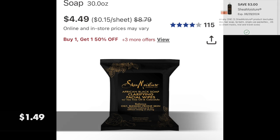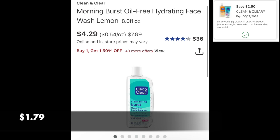Another item that's interesting is the Clean and Clear. It's some sort of face wash for $4.29. Again, it's 50% off. We have a $2.50 digital coupon, dropping this guy down to $1.79. So, if you wanted to put a little curbside basket in with some of these clearance items, make it happen.